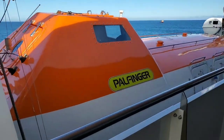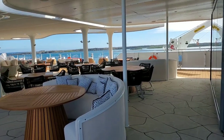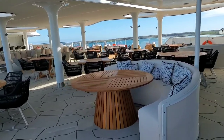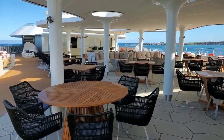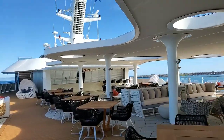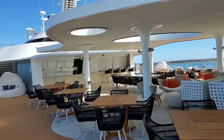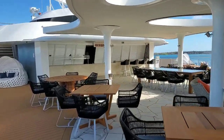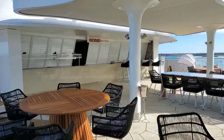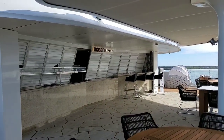There's your lifeboat. All right, so this is the other eating area, and they've done a couple buffets up here. Eat under the stars at night kind of thing. It's been very nice. Again, all you can eat, lots of food. There's the Ocean Grill, which is closed at the moment, but like at lunch you can get hamburgers and hot dogs and, you know, food like that, French fries, if you don't want to have any of the food downstairs. You know, Cokes and sodas and beers, etc., etc.